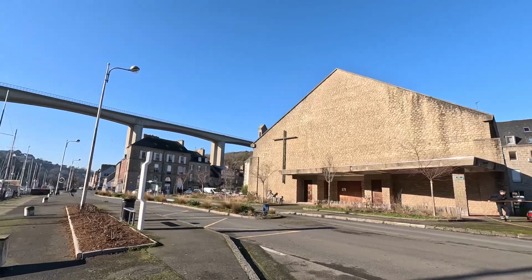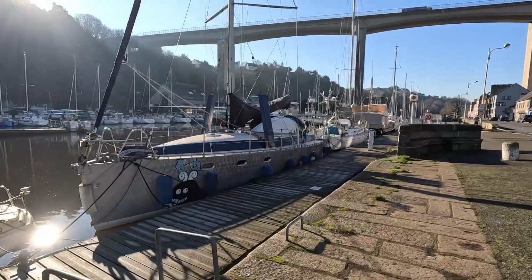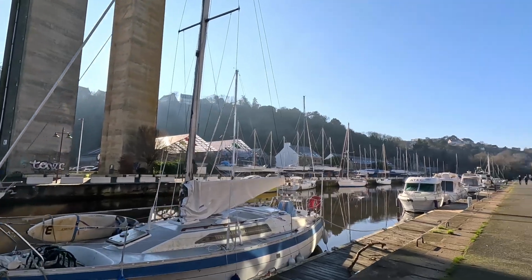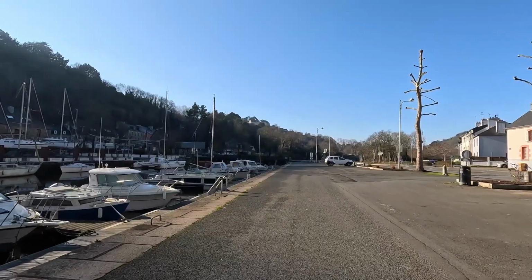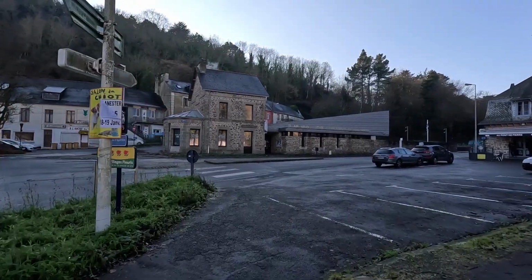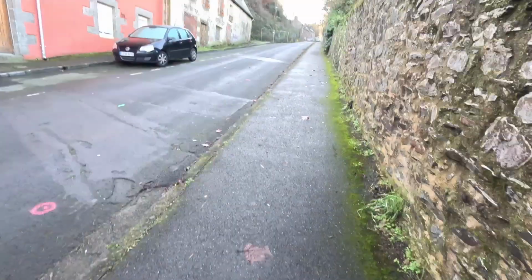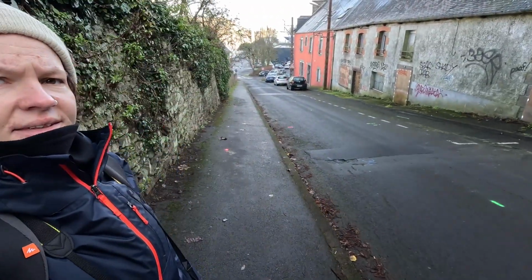Church again. And bridge again. Gonna go up there. It's a bit less slippery than this morning, so I took the road that's super steep. Look how steep that is.